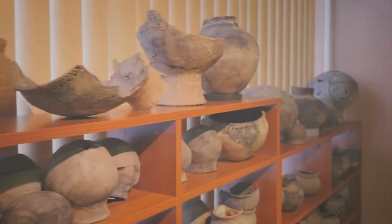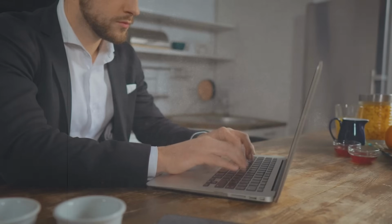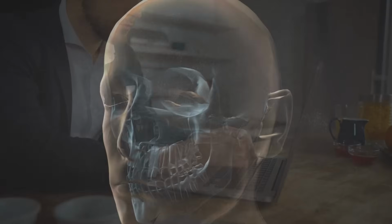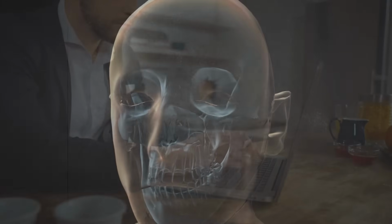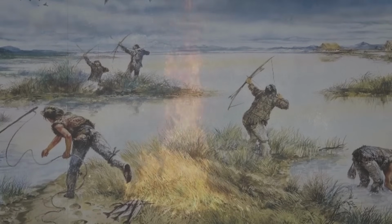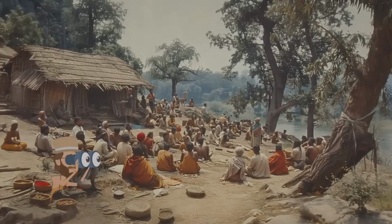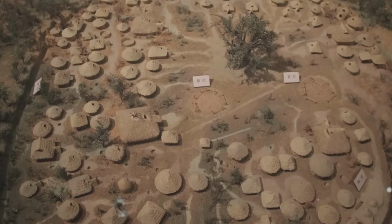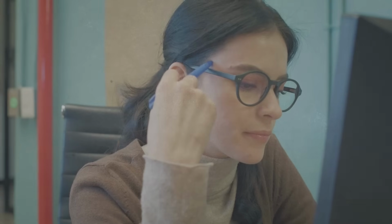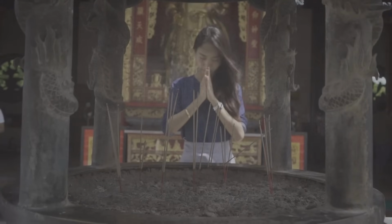What did the ancestors of the Chinese look like? Archaeologists in China have for the first time reconstructed the faces of people who lived 5,000, 7,000 years ago during the Neolithic era in the Yellow River area. These ancient people belonged to the Yangshao and Longshan cultures, and their settlements were located on terraces along the river. For centuries, the Chinese have wondered what their ancestors looked like, and now they have an answer.